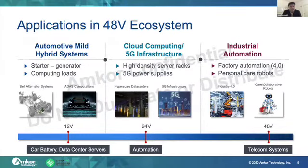So the next driver for this power semi growth is the 48-volt ecosystem. There are several applications where 48-volt power architecture can provide a valuable and efficient solution. Three major areas that we have highlighted here are automotive, cloud computing, and industrial automation or robotics. Today, automotive power designs are based on a 12-volt bus, but as we move forward, a 48-volt bus system will be adopted, as more and more functionalities get added due to autonomous driving or all the infotainment solutions that are out there. By adopting this 48-volt bus, one can get higher power density and therefore smaller and more efficient motors. So starter generator applications or battery management systems, all these can run on the 48-volt bus.